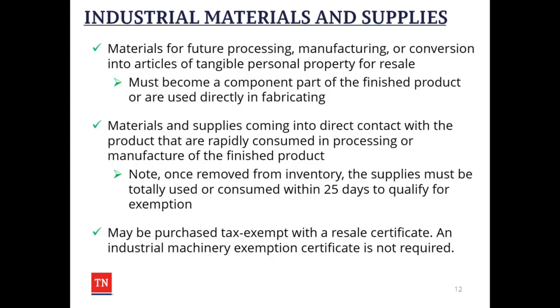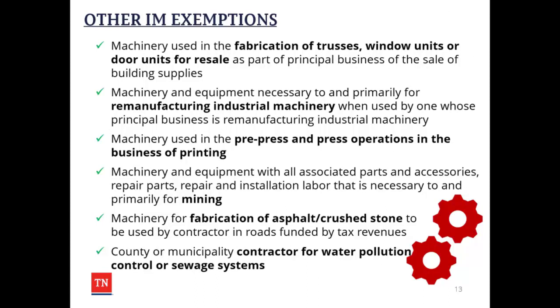These items may be purchased tax exempt with a resale certificate. An industrial machinery exemption certificate is not required. There are other industrial machinery exemptions that are included in the law and are not subject to a 51% test. These include machinery used in the fabrication of trusses, window units, or door units for resale as part of principal business of the sale of building supplies.